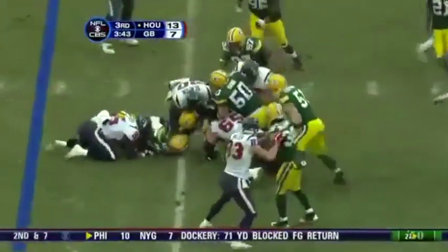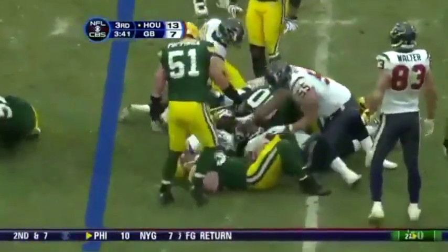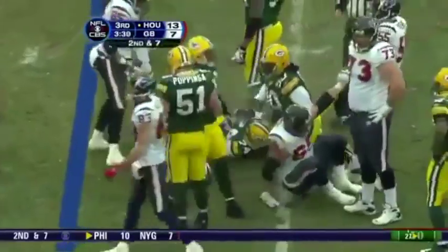Here's Slayton. And Slayton down at the 25. Campbell with the tackle. Tennessee and Cleveland.